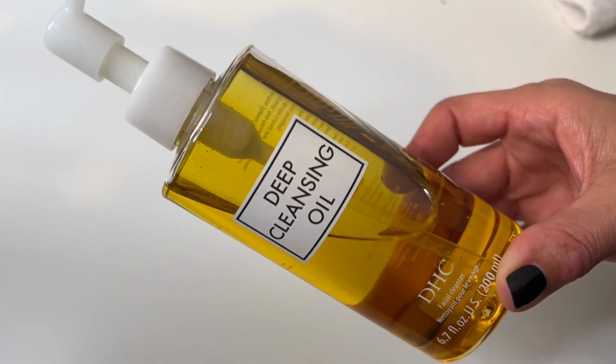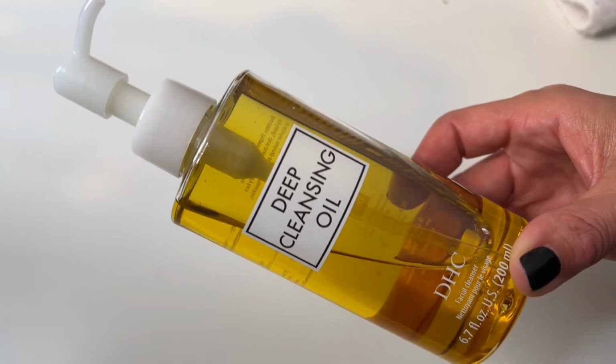The first is the DHC Deep Cleansing Oil, and I have used this for years off and on. The base of this product is olive oil, which is very rich in antioxidants, and you apply this directly to dry skin and then you rub it in a bit and then you emulsify it by adding water to it. And that really starts to break down all the makeup and all the stuff on your skin.